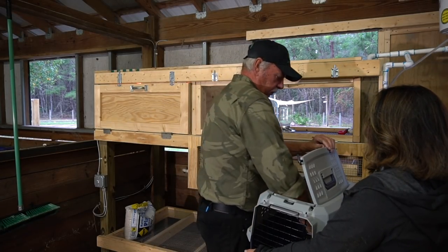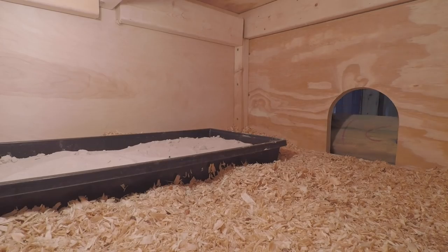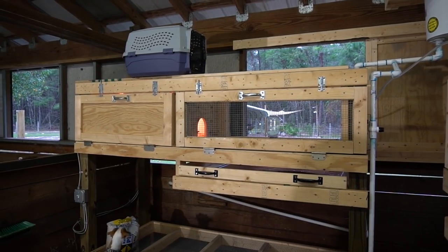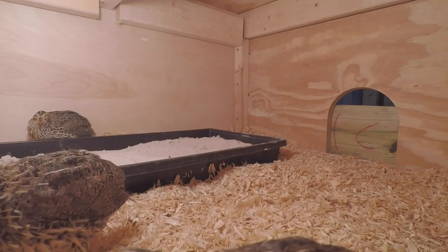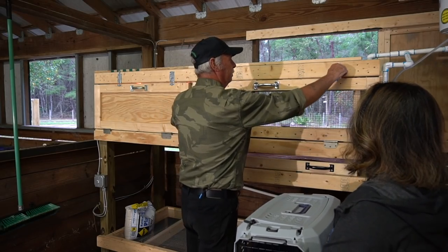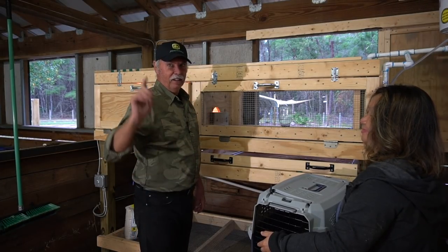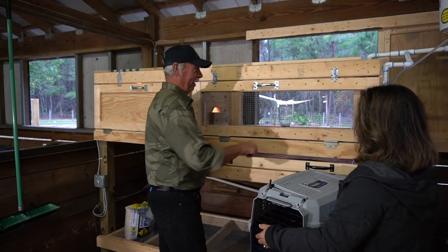Bing, bing. You can't have these little birdies. The worst predator on our homestead is right there. Okay, let's go get another batch. Well, we had to put the hunter killer outside. He can't stand it. He wants these things so bad.